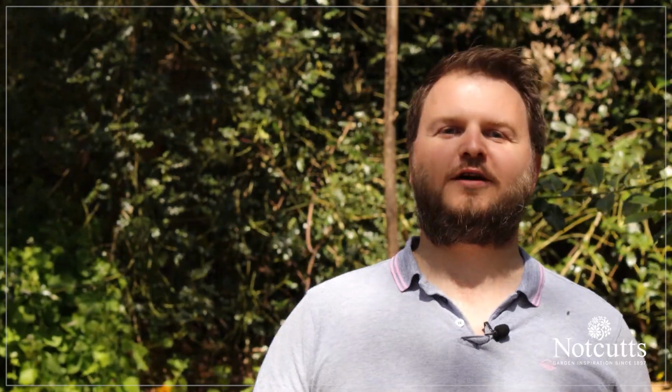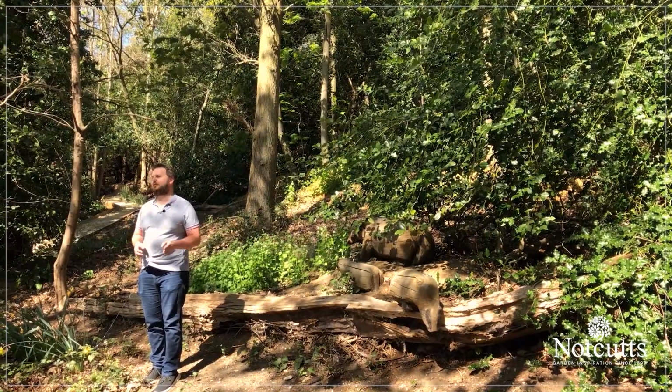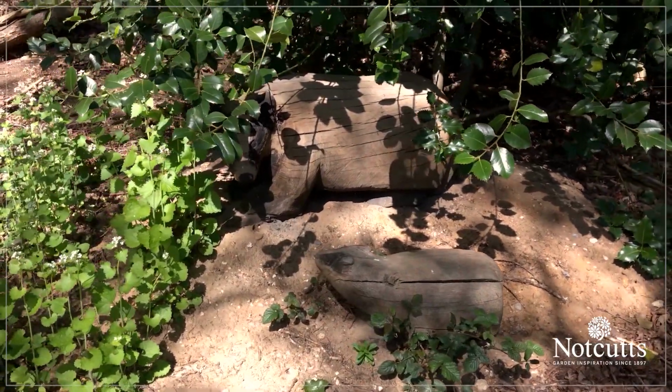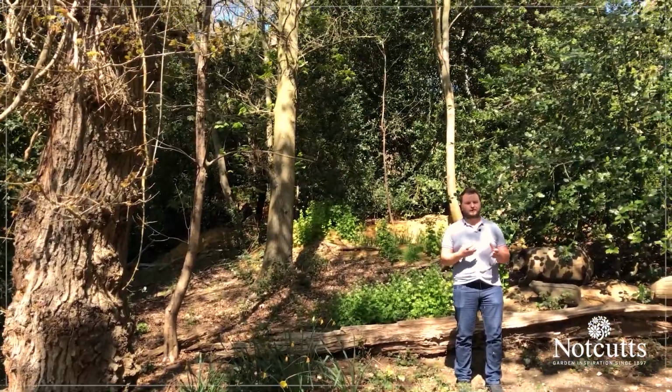So we've mentioned that there are lots of different sculptures on this woodland walk, and these badgers are a great example of how these brilliant sculptors can work with wood. Behind me, on the other hand, is a live badger set. The yellowy, orangey soil shows us that there's something going on here and there's some activity.